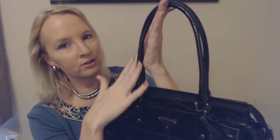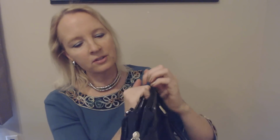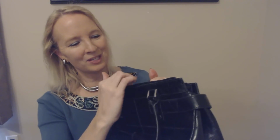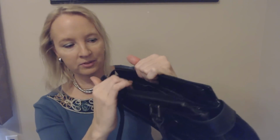The handle on this one is longer than the Coach bag we just looked at, and there are 2 handles here, you can see. The design of this purse just from the outside looks like one my grandmother might have carried to church. Looks like one of her church bags. I don't know why, it just makes me think of her. So we have this long zipper here. It's already unzipped. Let's open it up. It's kind of hard because it's creased.